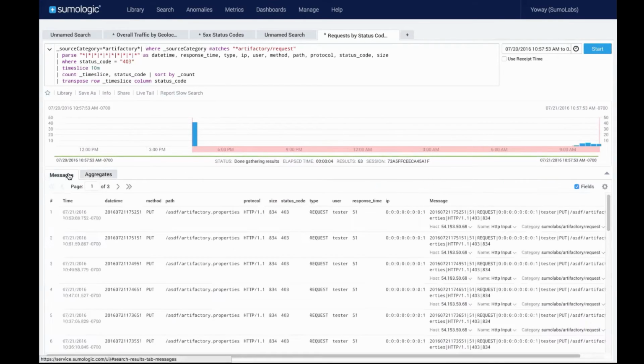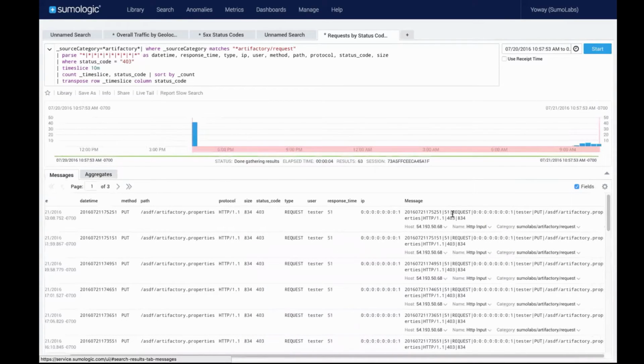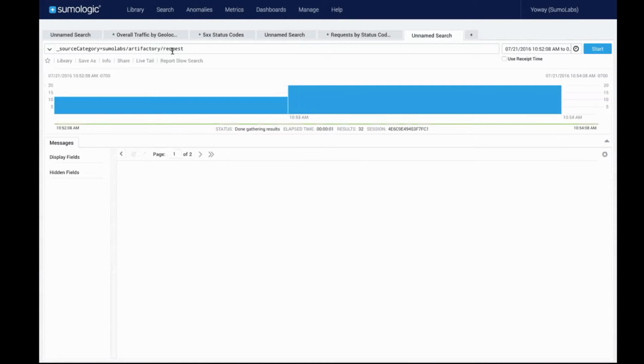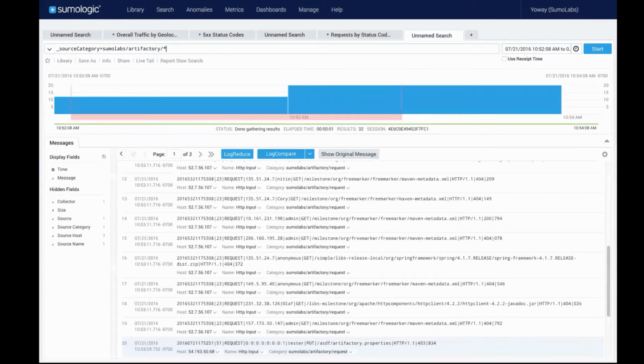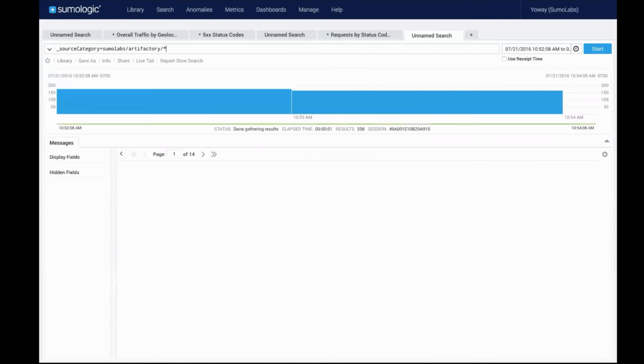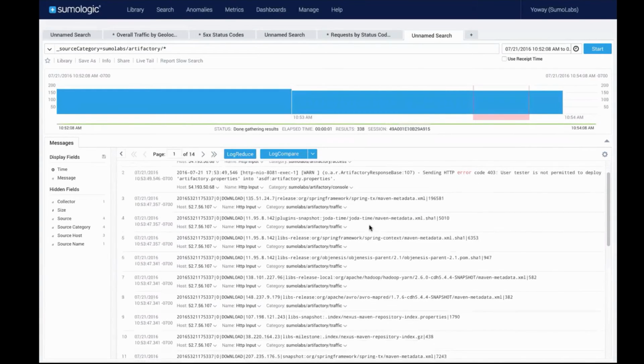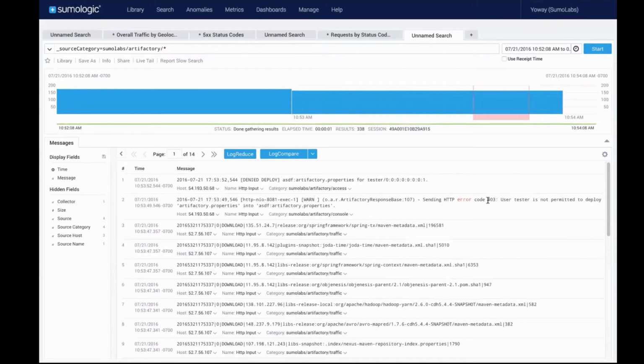So what I'm going to do now is go into the raw messages. You'll notice here these are just the 403s because I put that where clause in there. And then I'm just going to pick the first one, and I'm going to do just like I did before with the surrounding messages. And then I'm also going to change the scope to all of the Artifactory logs. So let's run this. And now we'll see, there it is. So we can see here's our HTTP error code 403, and this is coming from the Artifactory log. So this actually took us from the request 403 and the access 403, which is up here, the denied deploy, into the actual warning message coming from the application.